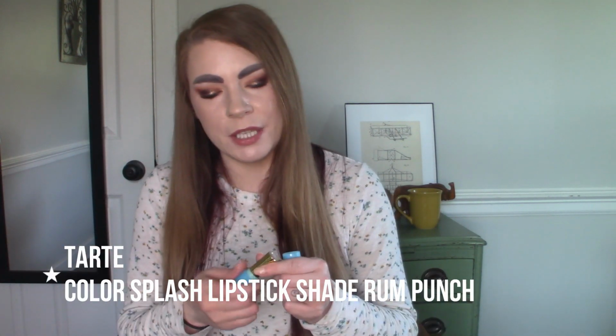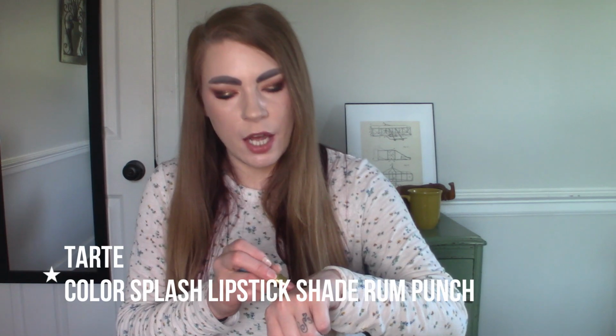I love it on its own. I love to do a darker lip on the outside and then do this in the center and make more of an ombre lip, we'll say. So this would be the one product from Tarte that I would save from leaving my collection. This is one of their Color Splash lipsticks, I think is what they're called. It is in the shade Rum Punch, but there is a swatch of it next to the eyeliner. Tell me that is not a really good spot on dupe to that ABH Butterscotch shade.